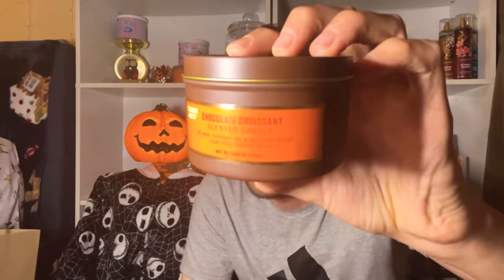All right, the last thing that I picked up here is a chocolate croissant scented candle. We had to get the chocolate croissant candle. So this was $3.99, and this is 5.64 ounces. It says soy wax, coconut oil, and beeswax blend, lead-free cotton wick. All right, I've never had a candle from Trader Joe's, so let's smell this. Let's see what it's like.